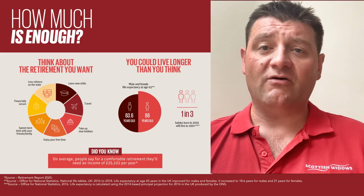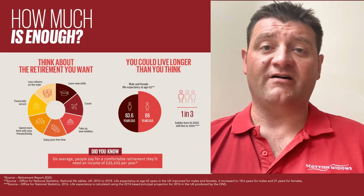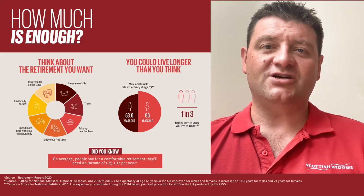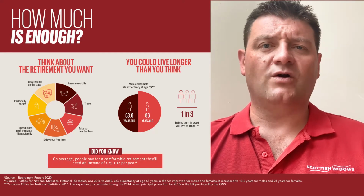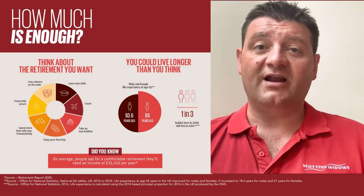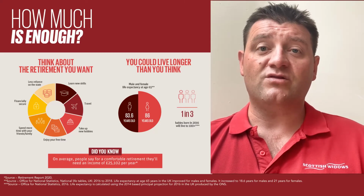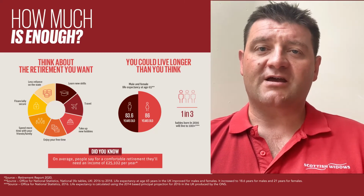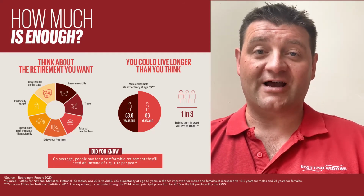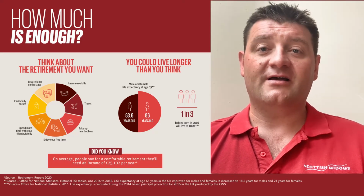Also, think about how long you may live in retirement. The current average life expectancy for someone aged 65 is 83.6 for men and 86 for women. And remember, this is just an average, so could be much older. In fact, 1 in 3 born today are expected to live beyond their 100th birthday. It makes you realise that your retirement could be longer than you think. You could have to fund your lifestyle for 20 or even 30 years. It makes you think about the size and type of pension pot you'd need to achieve this. It's always good to keep track of whether your pension fund will be enough for you. And if you do want to pay in more, your employer can help.